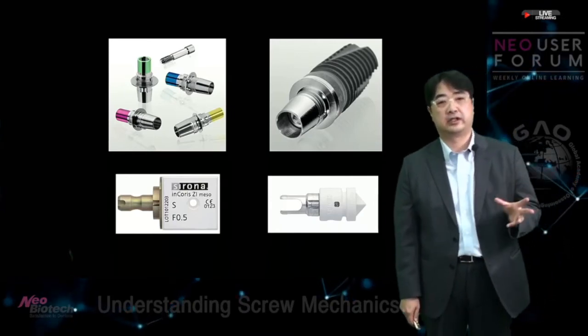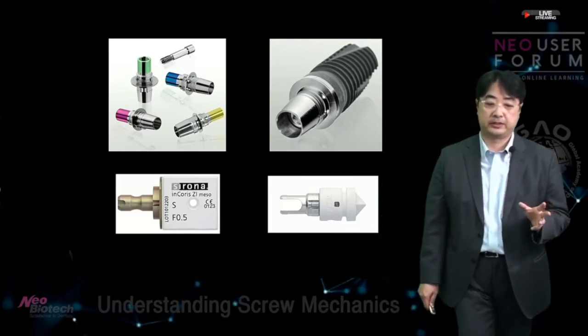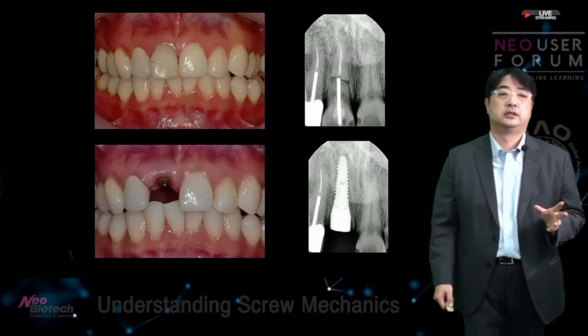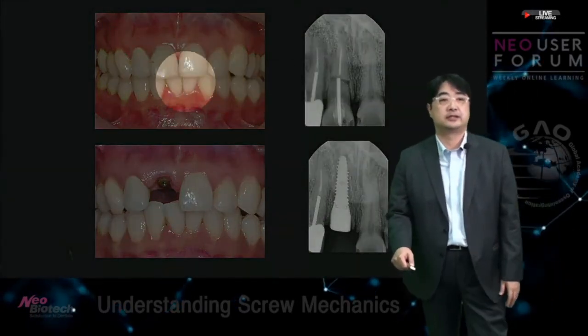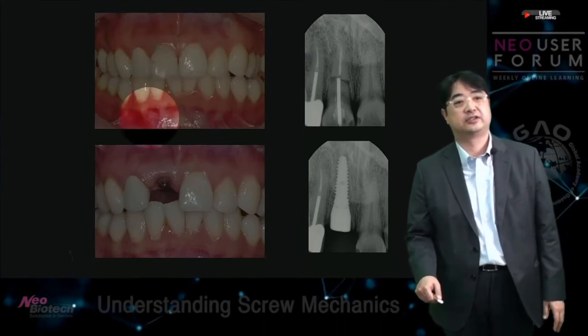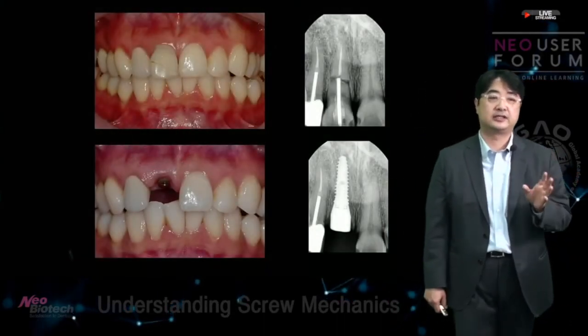Because we have many problems with zirconia abutments, we're frequently using the link abutment and the socket type abutment. Okay, so this is one of my cases. The patient experienced root fracture twice, so I decided to go for an implant for number 11, the right central incisor.